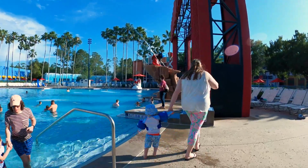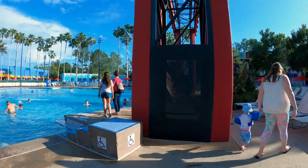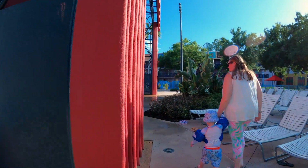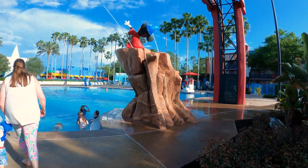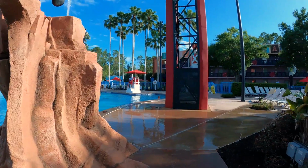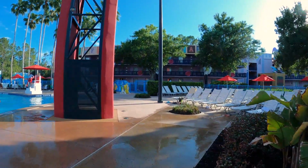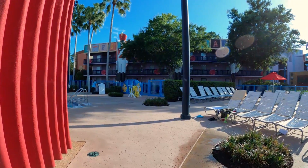Wow. And once again, the lifeguards are here to keep you safe. Let's get a behind shot of Mickey. Over here, got Mickey up on the rock, and he's spraying the water down on us. Yay. The wind just splashed it in my face.